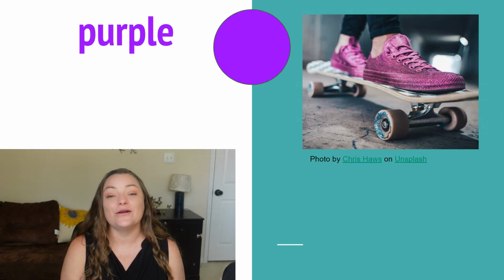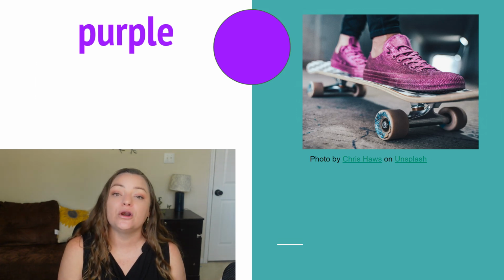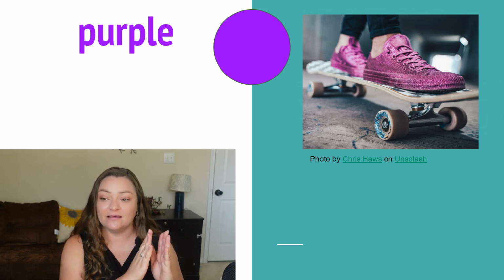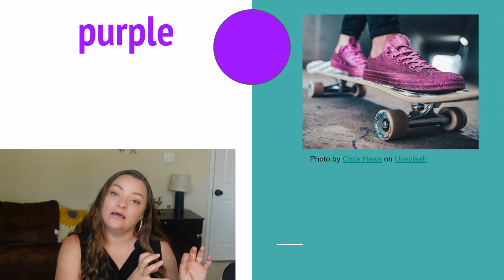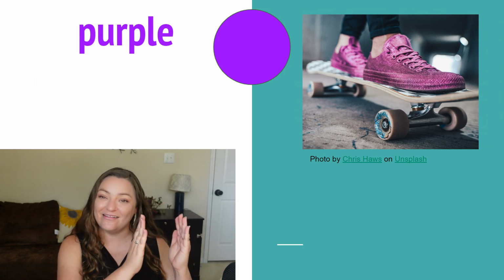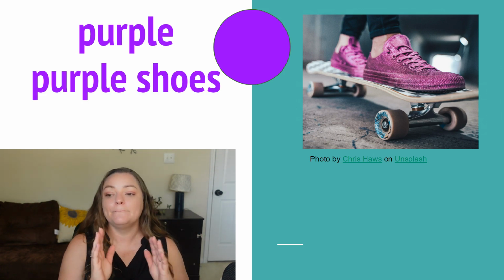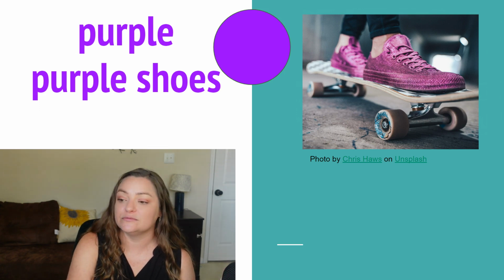Okay, these shoes are purple. Purple. Remember, in English, when the word ends with LE, it usually makes an O sound. Purple. Okay, LE, purple. Purple shoes.